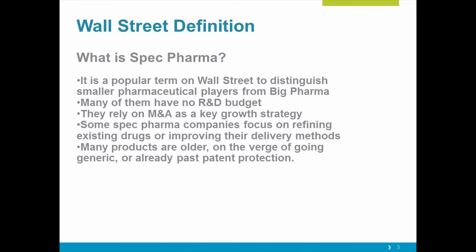So what is spec pharma? Spec pharma is different than specialty pharmaceuticals. Spec pharma is generally a term used in Wall Street and occasionally on Bay Street to differentiate big pharma from smaller companies. These smaller companies have less of an emphasis on R&D and more of an emphasis on business development and M&A. These smaller to mid-size organizations generally buy established products and then either change formulations or provide extra value by using value creation opportunities, which I'll talk about.